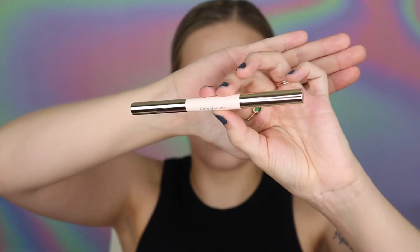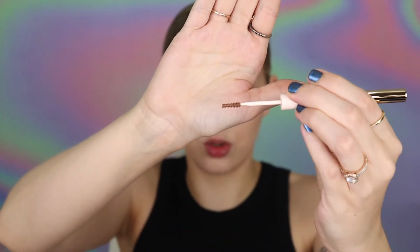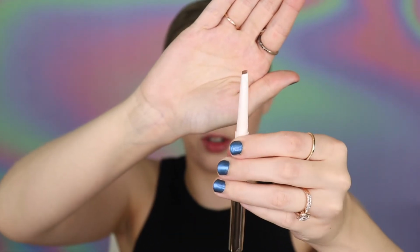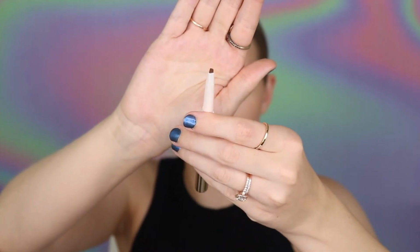So this is what it looks like out of the box. Pretty cute. And then we have one side here that is the brow gel. That is a really tiny little spoolie there. And then the other side here, which is the brow pencil, and it has more of a brow definer, like the Anastasia brow definer shape to it, that kind of triangle-y shape. So I actually think I'm going to go in just with the brow gel.